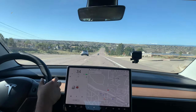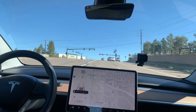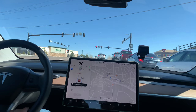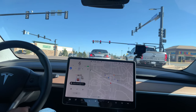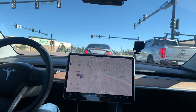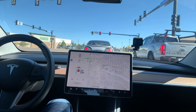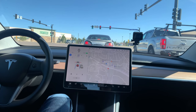I don't know. Stopping in 600 feet. 200 feet, but it's stopping for that car at this point. Last time I was coming from the other side and it told me to take over immediately because autopilot couldn't proceed. Let's see what it says this time around.